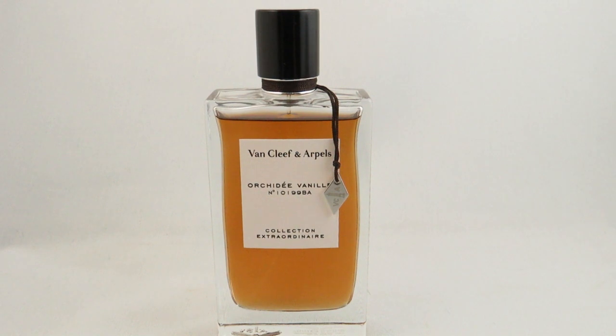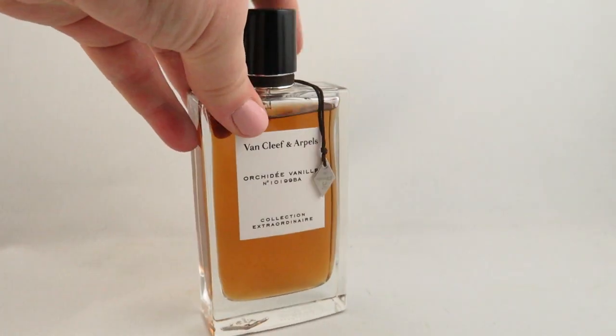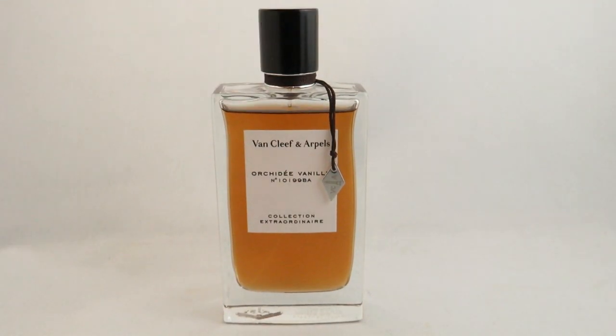I don't know if that happens to anyone else, where you smell a fragrance and you're like, oh, I should have purchased it. It was expensive at the time. I didn't end up buying it. But since then, it's been on my wish list on Fragrantica, and I've been looking out for deals or looking at purchasing this.